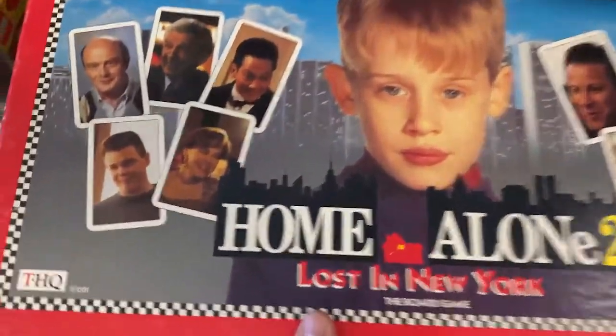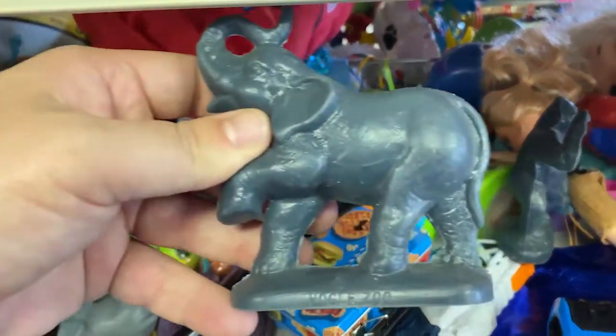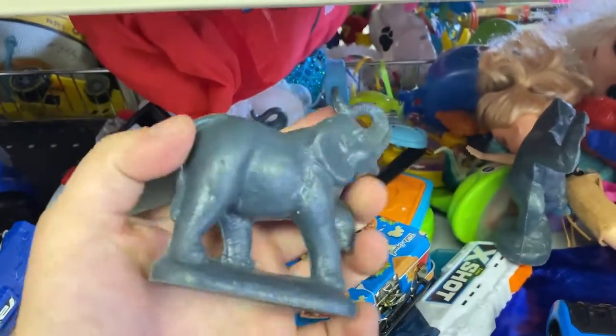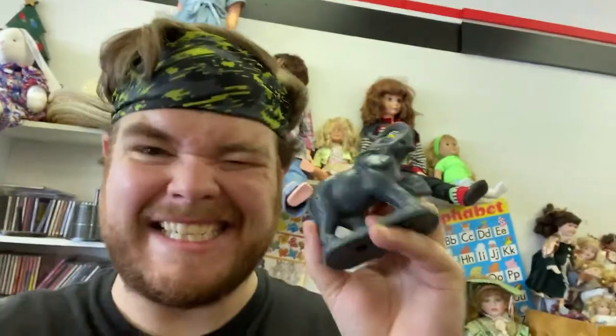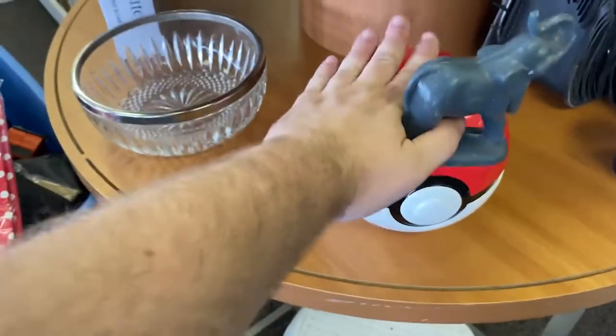Also track down a Home Alone 2 with Moira Rose. And then the Holy Grail. Remember how they made wax animals at the zoo? I'm gonna go ahead and put the Pokeball back just because I want the wax animals. That's my Holy Grail. I feel good about my thrifting today.